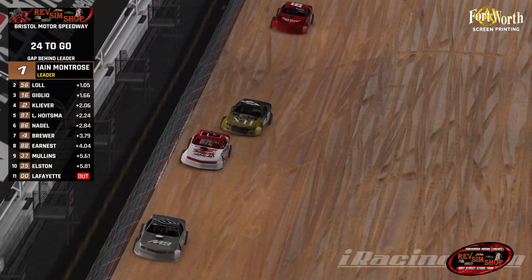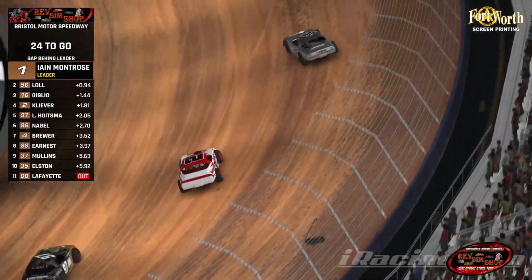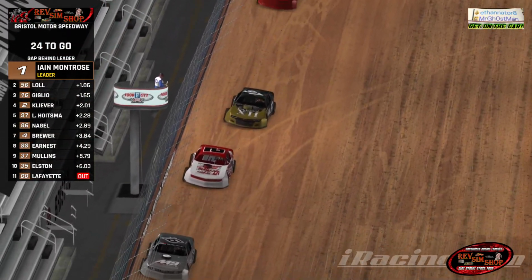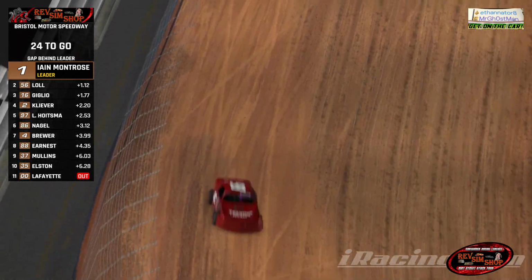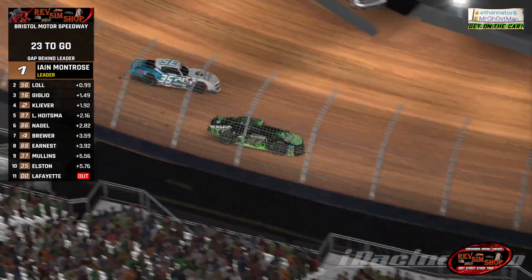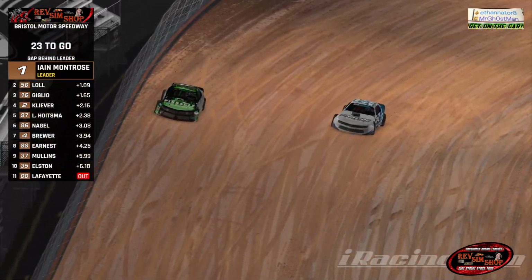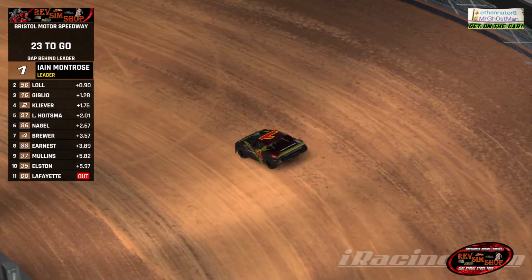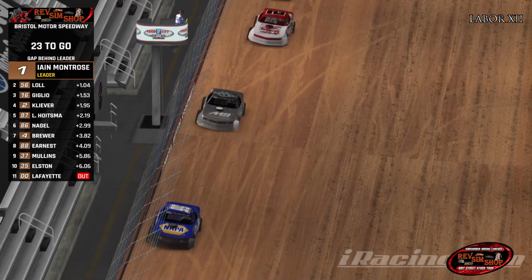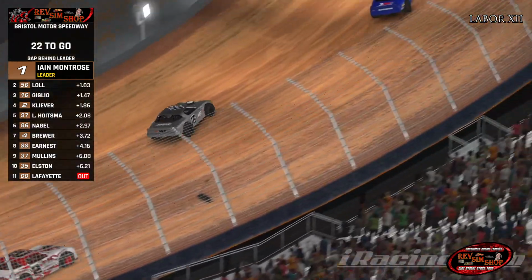Looks like Lafayette has retired the double zero. Down to 10 cars here in feature two. Demon Eagle 6th, Brewer 7th, Erniston 8th. Mullins has fallen to 9th. He's battling Scott Elston for 9th and 10th. Montrose has figured out something on Hayden. He's put up a full second on him now. Giglio closes in to try and take away that spot from the Napa car.